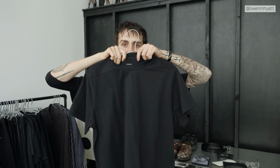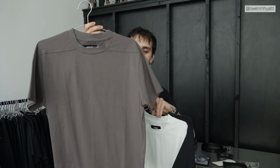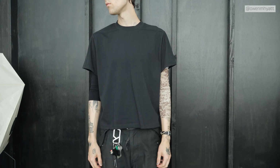Honestly, I've been working on this silhouette for a minute and also trying to find the right fabric too. And so it's gonna come in a black, and then it's also gonna come in a white and stone gray, all with that same front seam detail with the back seam as well. And they're not gonna come in a 3-pack like the membrane tees. They're gonna be available separately.